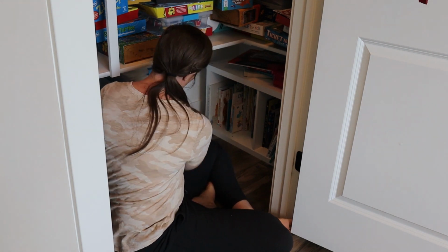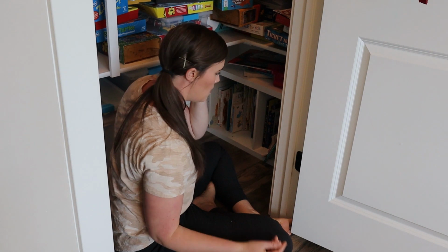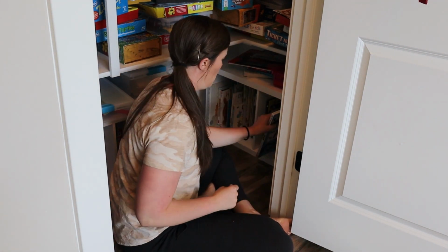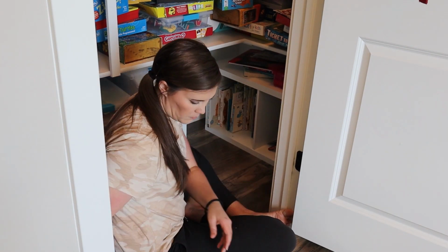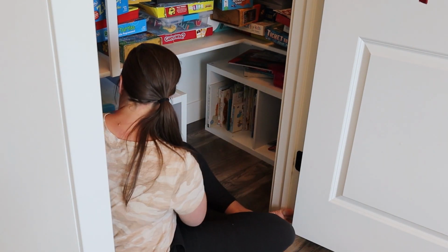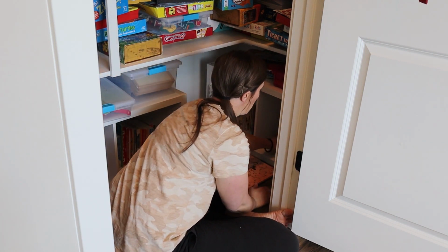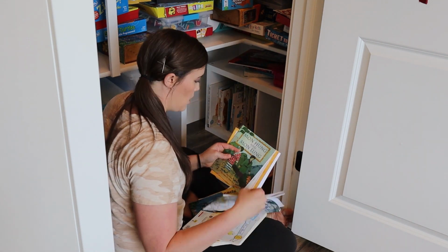When I organize stuff, at least especially in this closet, I like to just go a shelf at a time and take stuff out and then put it back. I know some people would empty the whole closet and put stuff back, but a lot of this stuff is already somewhat organized, so I didn't think it was necessary to pull everything out of the whole closet at one time. So I just kind of go shelf by shelf and do it that way because it's just easier for me.